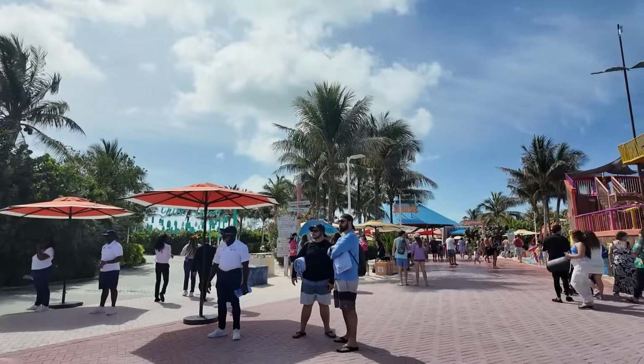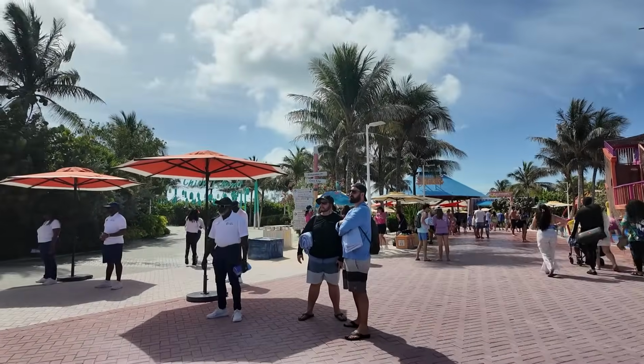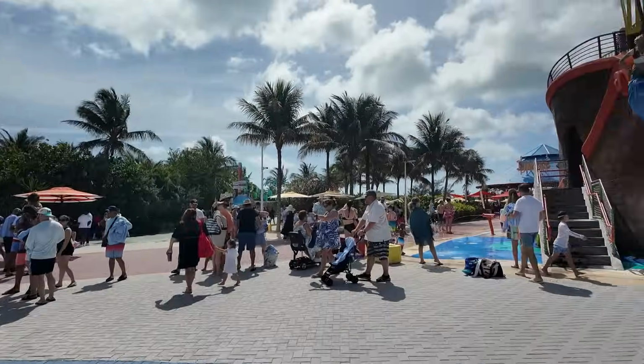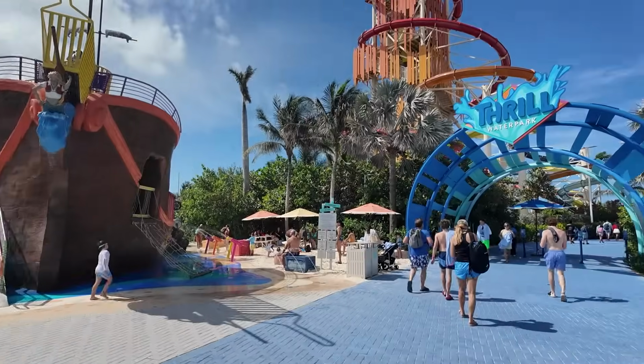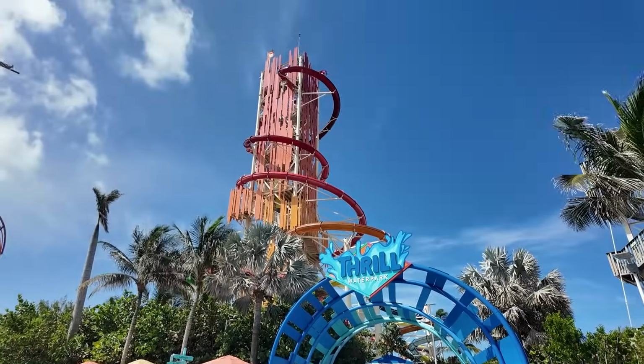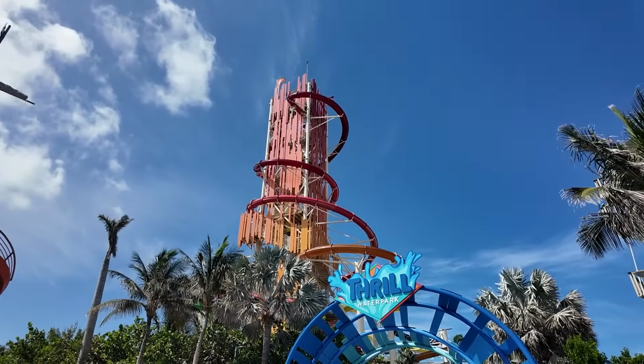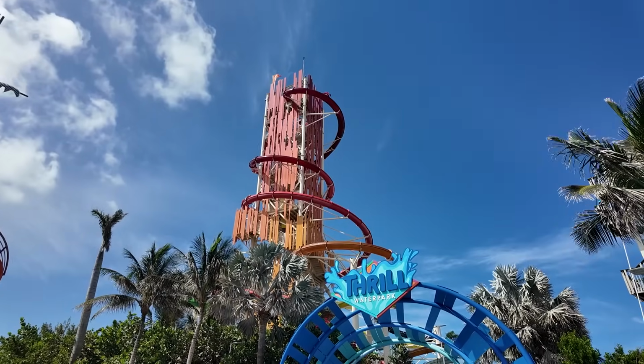We've made it. We've made it to Perfect Day on Coco Cay. It's very exciting. There's live music. There are dancers right when you get onto the island. The first thing you see is this huge water slide tower with what looks like an extremely scary water slide. The tall red one, scary to me.